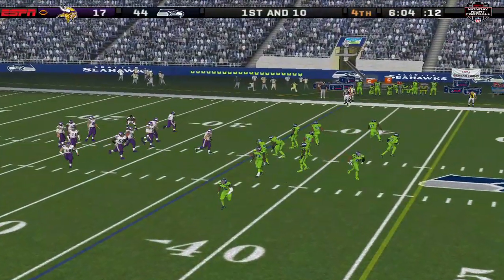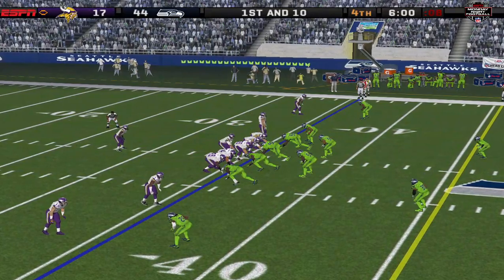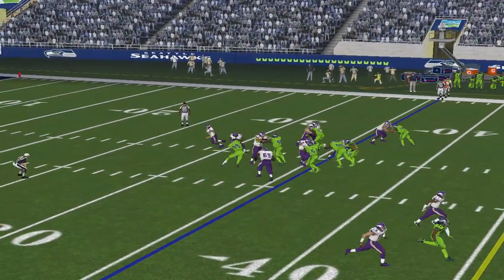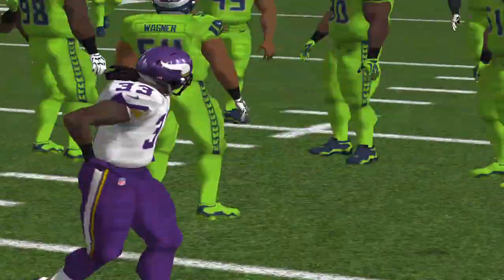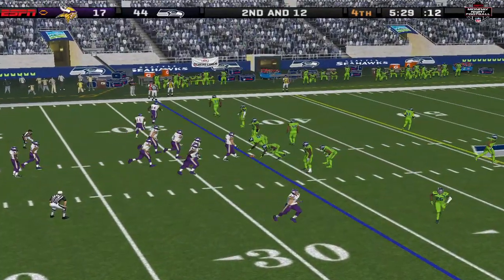Counter play. Jefferson drags the ball carrier down behind the line. It's second down and a long way to go.